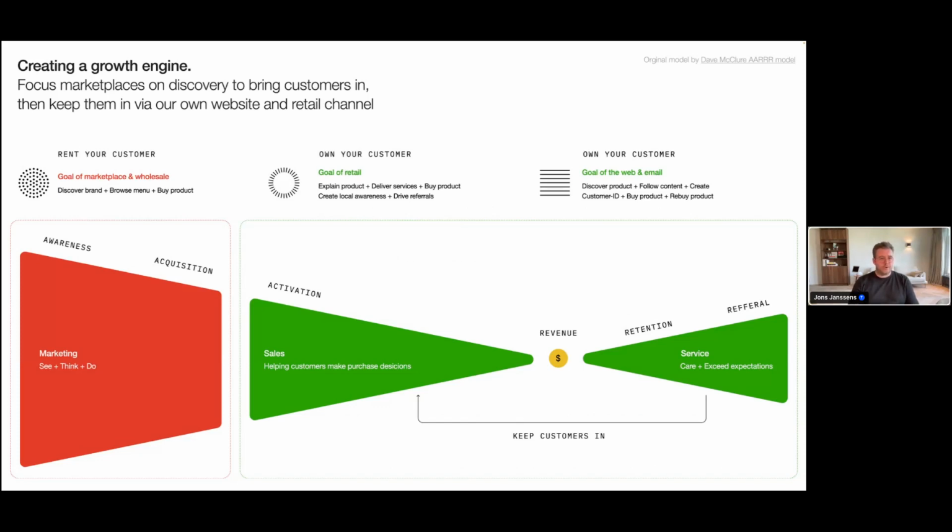So that's the first part. The second part is where the green triangle goes from activation to revenue. And that's often where the sales team is focused. So there, the most important thing is to help customers make purchase decisions. So it's not so much about selling; it's a subtle difference, but it really aligns on what the actual goal is.